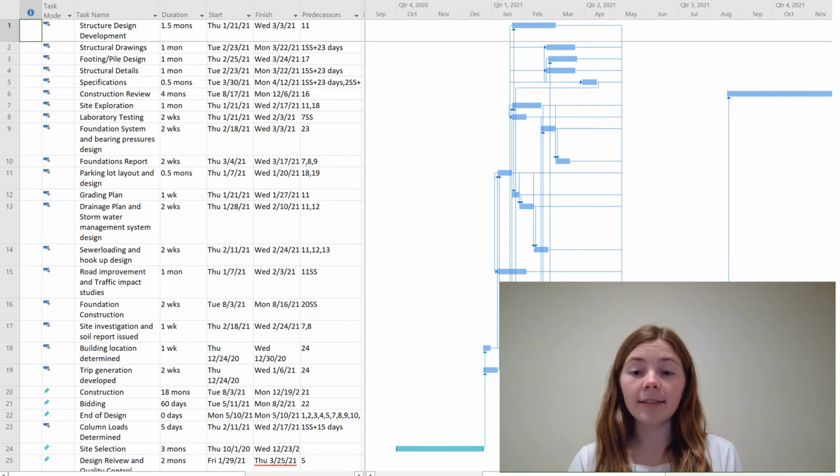Some of the types of tasks that can be pushed towards the end of the design process are the foundation systems report and the sewer design. And these were pushed back solely because they depend on previous calculations such as site explorations and grading plans to be completed. It is also important to note that the foundation construction starts at the beginning of the construction process that takes 18 months. This is so that it is complete and ready for the construction of the building and steel structure.